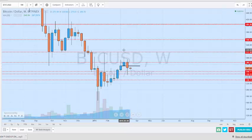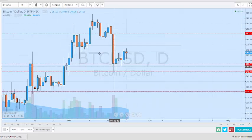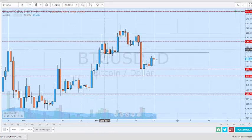kind of putting in a top on the weekly chart. Now, is it going to stay at the top for long? That's to be seen. So we've got to find more pieces of the puzzle. We see this is our weekly order block. It's right in the middle of a big consolidation area, and that's no surprise.